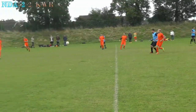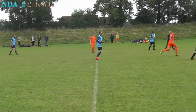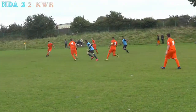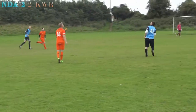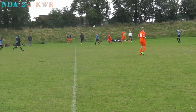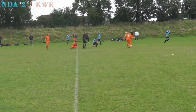Matt wins a header in the middle there, but only as far as the Kingsway captain who looks to bring it out. His touch is heavy, and I flick it over him. Look to get us on the move, play it forward towards Kyle. His touch is heavy and Kingsway can clear. Another big clearance from Kingsway. Hilly looks to bring it down, it bounces in front of him, and it's won by Kingsway. And that's a late challenge from Jack, but the referee's waving play on.